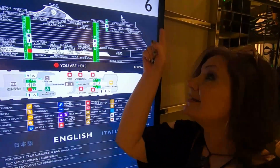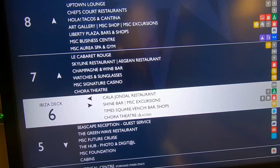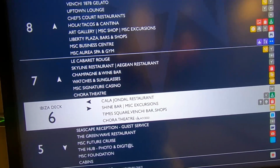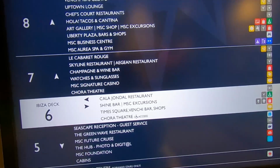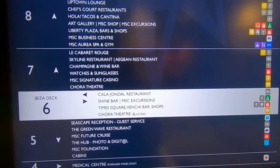On Deck 6, and this is what you can expect here. There's a restaurant, the Shine Bar, Times Square, Venti. There's the bars, the shops, and it actually has one of the accesses to the Cora Theater, and we're going to show you a back way into there.